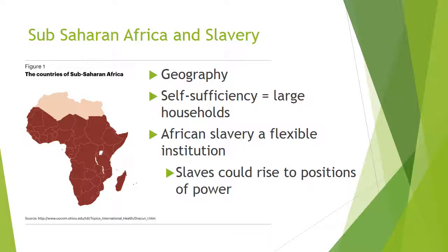So quite different. And this is really important to understand because this is how the Africans who are trading other Africans see slavery. This is how their cultural understanding of slavery is. So when they're trading other Africans to the Europeans, this is their concept of slavery, not so much what's happening in the Atlantic slave trade, which, as you know from the last lecture, is quite different.